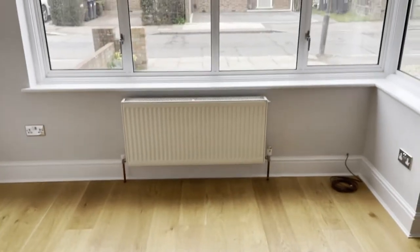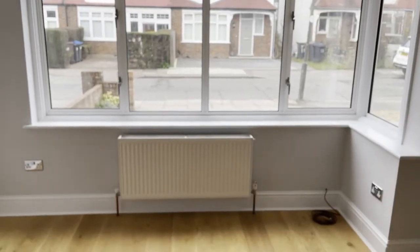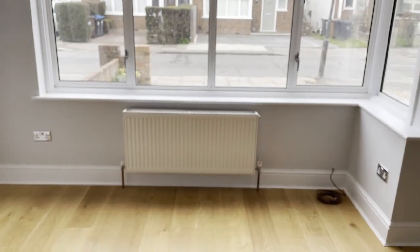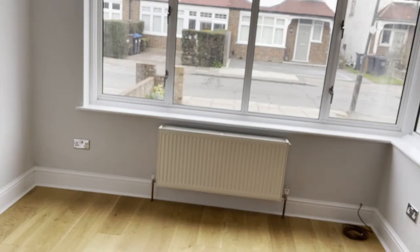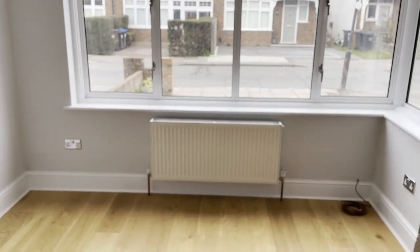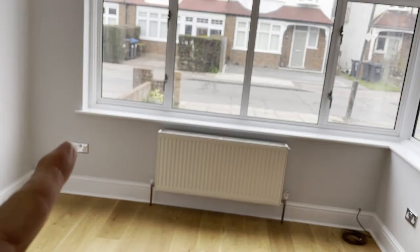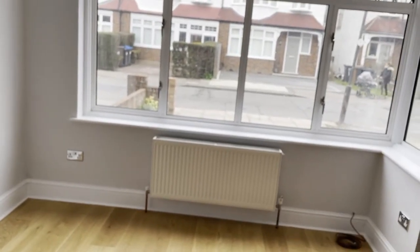Here we are in the living room. Now this room has a very large bay window, and originally when we bought this property there was a single radiator that was the same width as the window, so it went from where you can see the plug socket over here all the way across to the other wall over here. It was single skin, so really inefficient, and the pipework obviously was the same. So the pipe for the one side of the radiator came up here by the socket, and over by this wall here.